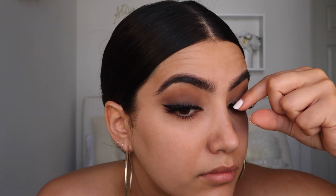And with my falsies, I like to make sure that they're drying upwards, so I just pat them up with my finger. And to make sure that they're drying perfectly on your lash line, I like to take a tweezer and squeeze the lash line with the lash.